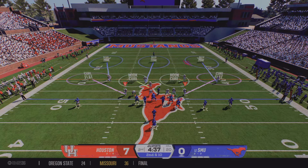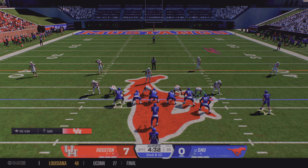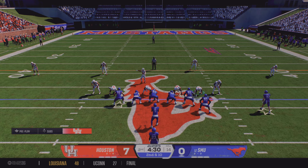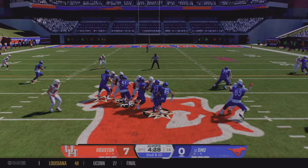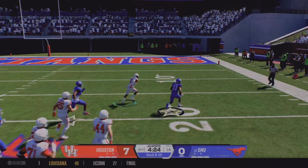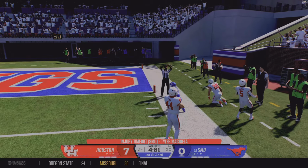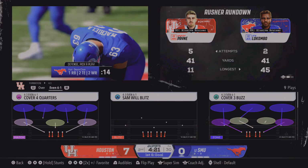And now from the pistol formation. And here's the handoff. Breaks into open space. He's in the clear. At the 10 now. That's a strong run. They finally tackle him down at the 4.